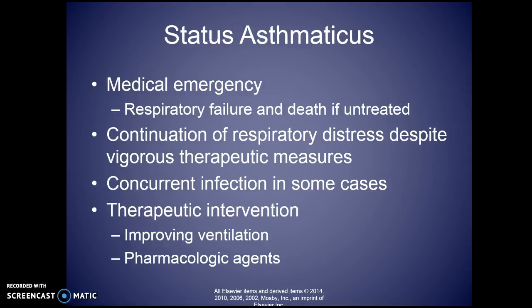So what is status asthmaticus? This is considered a medical emergency. And if it is not treated and reversed, respiratory failure and death can occur. So it's a continuation of the respiratory distress despite vigorous therapeutic measures. So maybe Lulu has started having symptoms of an asthma exacerbation at home when she returns from school for the day, and Grandma has administered her 2 puffs of her albuterol inhaler, and 15 minutes later it hasn't helped, so Grandma administers 2 more, and half an hour later it still hasn't really helped. So then Grandma, being out of her aerosol medication, calls the ambulance, the medics, to come help.